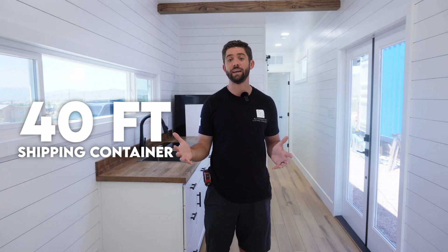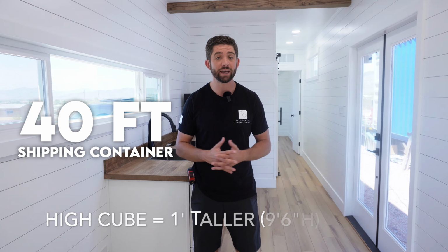Everybody, it's Tony Lopez here with Alternative Living Spaces, standing inside of a unit that we just completed. This unit is actually going to be going to Tennessee. Someone's going to be using it for full-time living. And this unit in particular is a 40-foot shipping container. It's a one-trip high cube container.